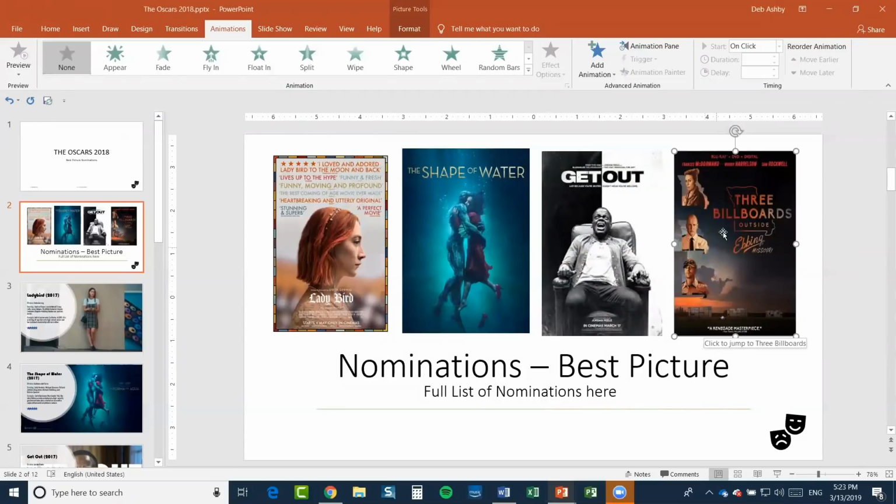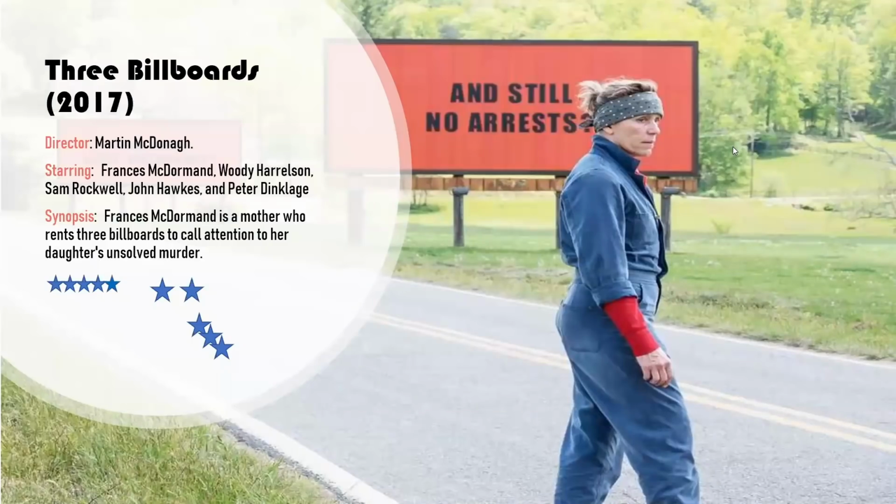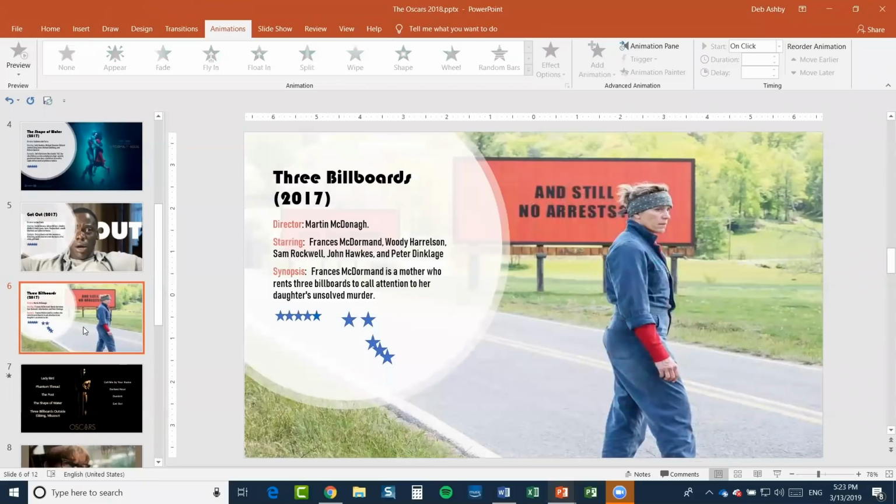So you'll see now when I hover over it, I get that little screen tip pop up, click to jump to 3 billboards. Now I'm not going to be able to click it until I go into slideshow mode, but now you'll see when I hover over, I get the little hand icon, and when I click on it, it jumps me to that particular slide. Okay, so that's a really nice way of being able to link your slides together.